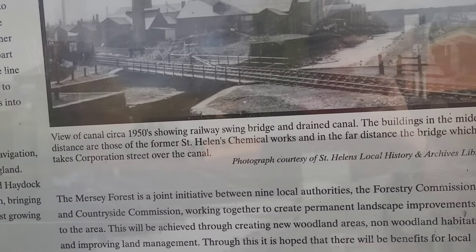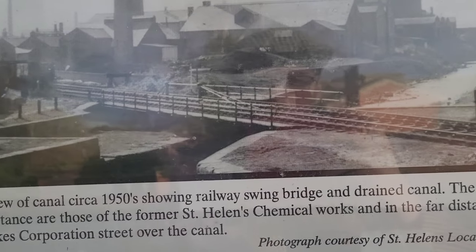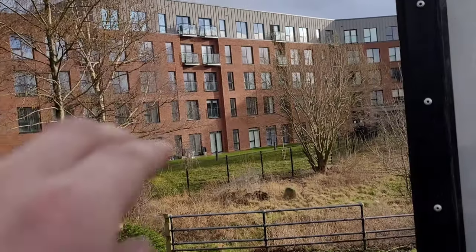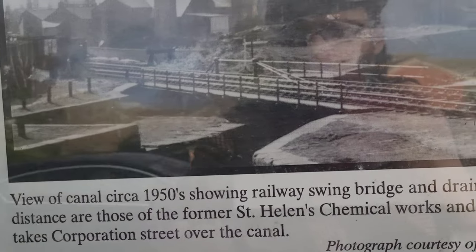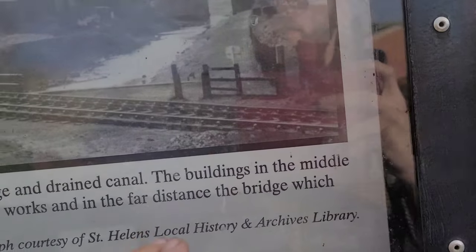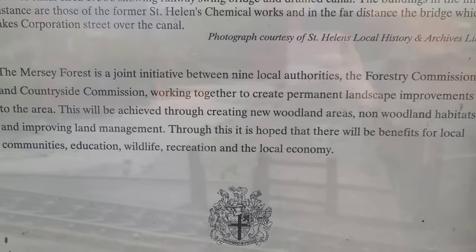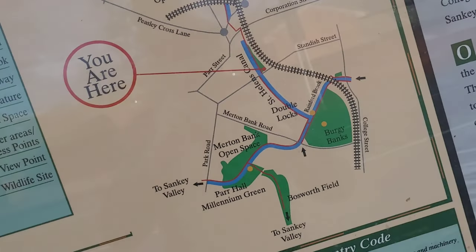View of the canal and railways. This would have been a swing bridge coming over here. View of the canal circa 1950 showing the railway swing bridge and drained canal. The buildings in the middle distance are those of the St Helens Chemical Works. In the far distance, the bridge takes over Corporation Street over the canal. So this doesn't actually have a date of extension. It doesn't. Shows you the key here, so we'll get a picture of the key.